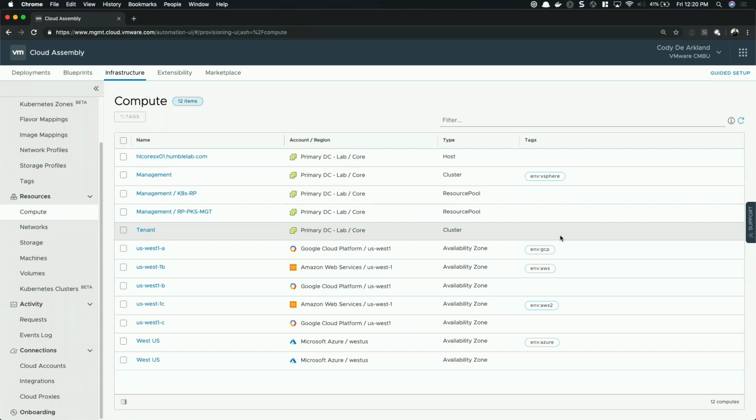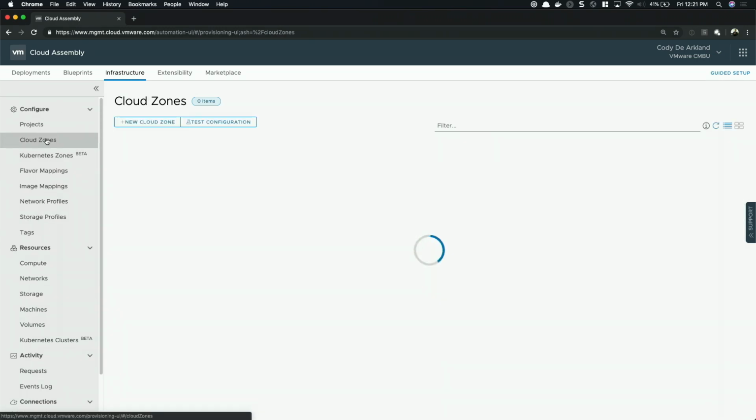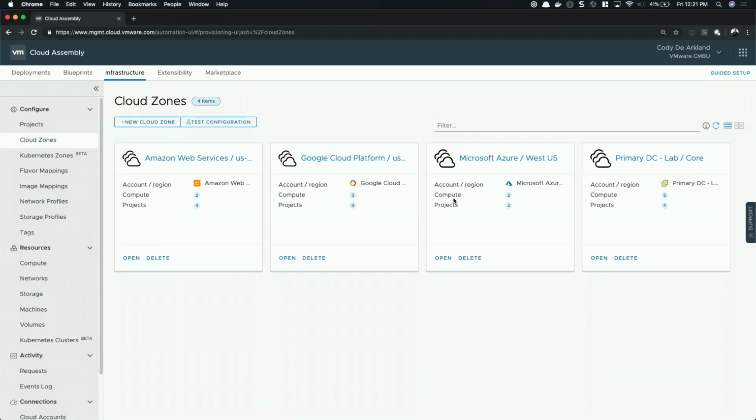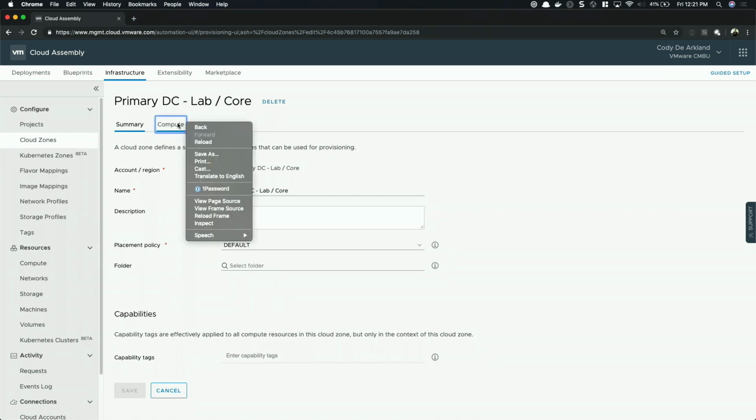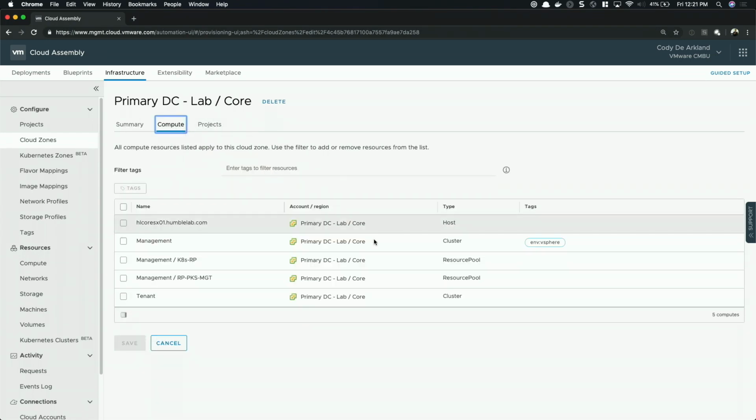Important thing I want to highlight here is that we're collecting information about those clouds and using those resources. So we collect storage information, we collect networks, we collect machines, which we can then onboard into the platform if we want to. A direct output of adding a cloud account is something called a cloud zone. And as I talked about the tagging before, we'll go into a familiar area of vSphere. This is very simple, my little home lab clusters that I've set up. And I have a management cluster that's tagged as env vSphere. When I use that tag inside of a blueprint, the provisioning engine knows to place the workload onto that.